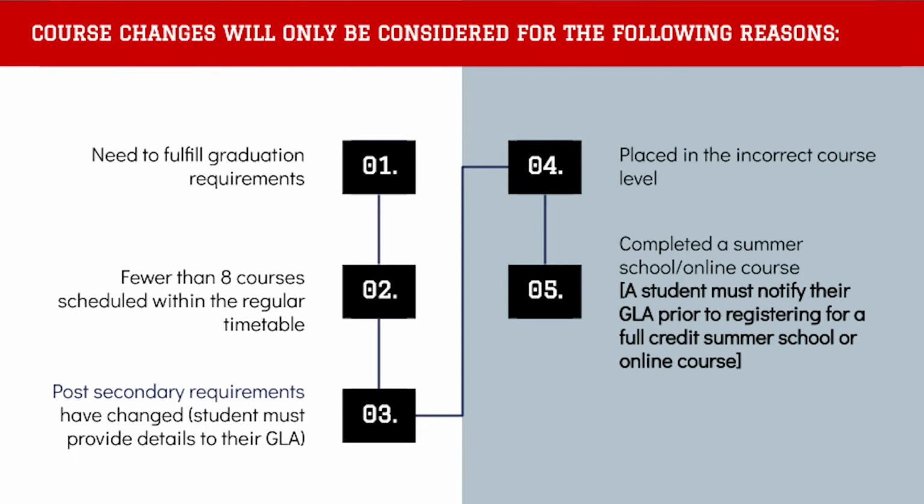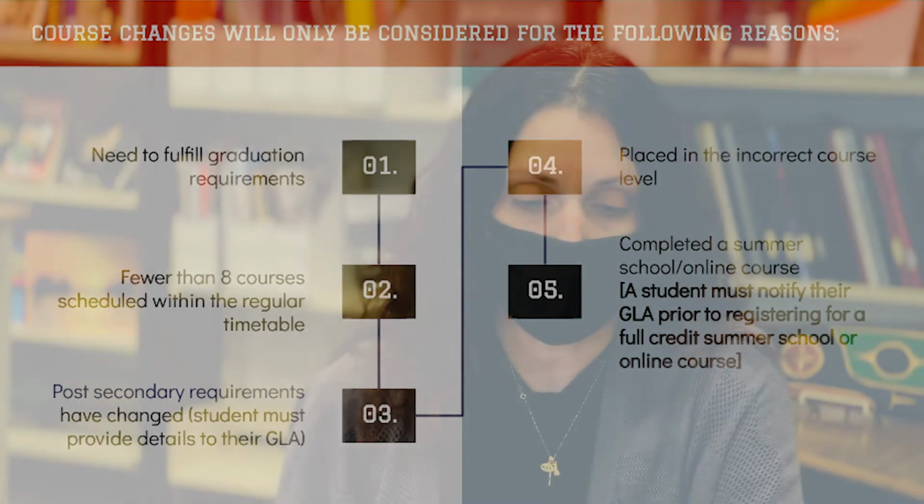4, you are placed in the incorrect grade level subject. Or 5, completion of a summer school or online course. Before you register for a full credit online or summer school course, you need to consult and get permission from your grade level advisor first. We do not accept course change requests that are based on teacher preferences or friend groups.